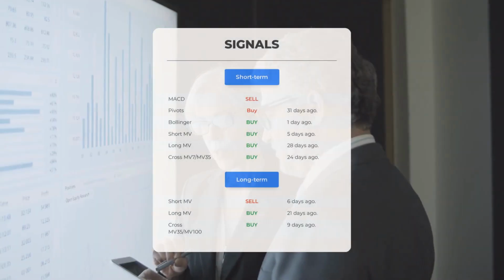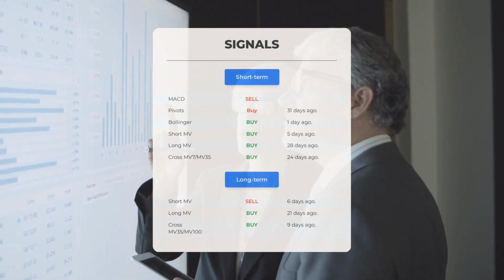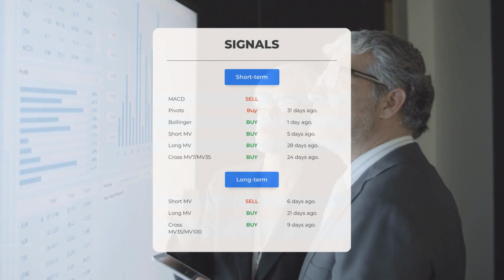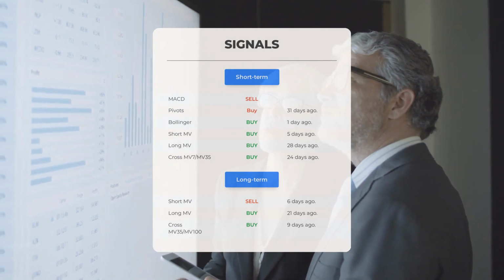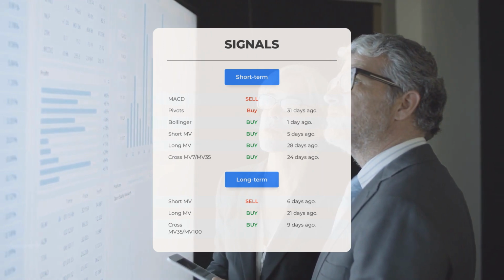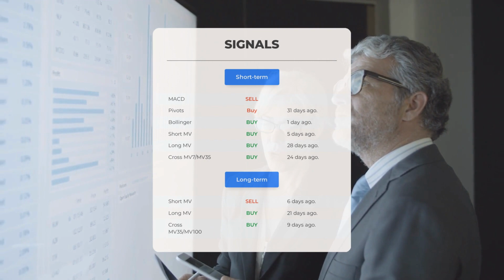Today, we will explore some interesting signals worth considering in your trading strategy. Let's start with the moving average convergence divergence, which is currently indicating a sell signal. Another signal to pay attention to is the pivots indicator, which generated a buy signal 31 days ago. The Bollinger Bands also provide valuable insights, showing a buy signal just 1 day ago.